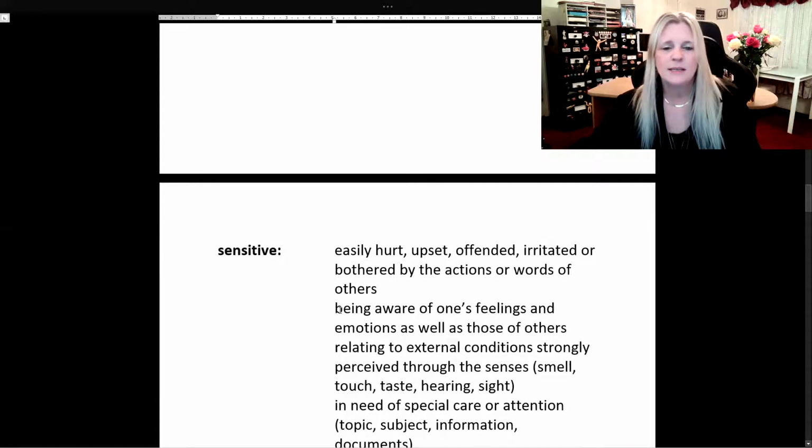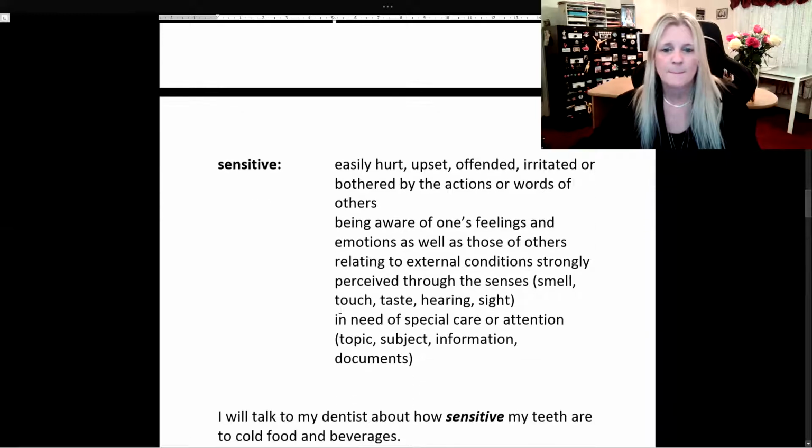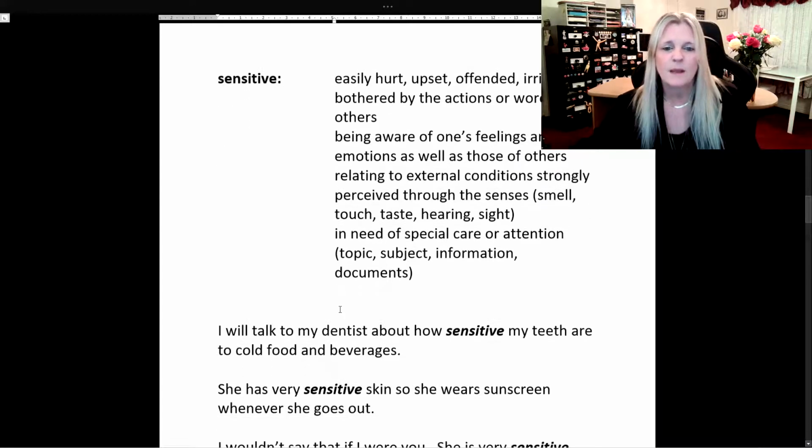Sensitive means that a person is easily hurt, upset, offended, irritated, or bothered by the actions or words of others. It also means being aware of one's feelings and emotions, as well as those of others, also relating to external conditions strongly perceived through the senses, like smell, touch, taste, hearing, and sight. In need of special care or attention. This means when we're referring to a topic, a subject, information, or documents.